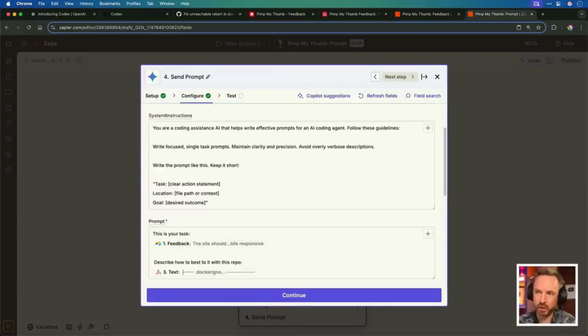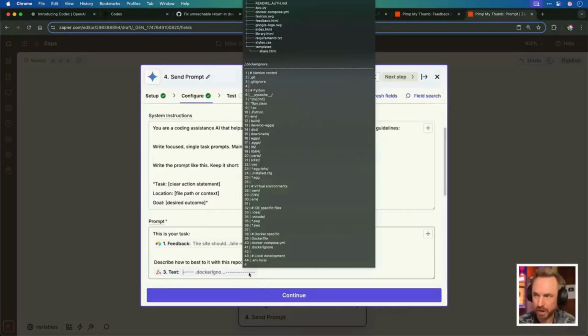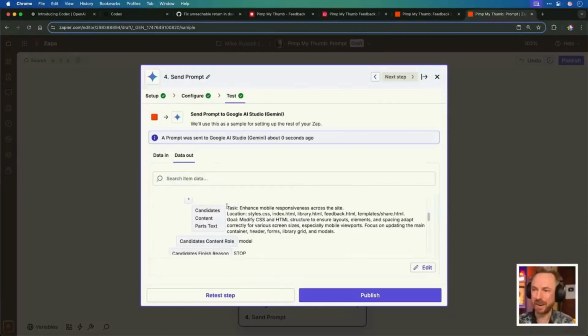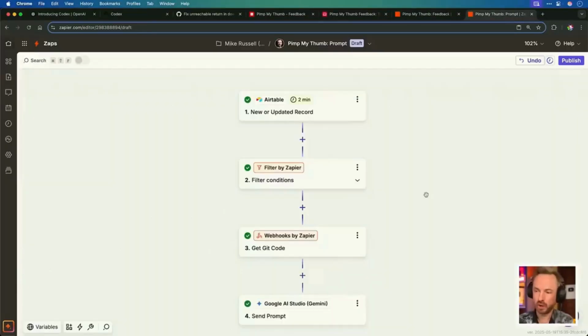So now you'll see we've got solid system instructions, and we've got a prompt with what the task is and context of the repo for Google Gemini. It's all there, see? Test that step. And you'll see here that Gemini has come back with a very precise prompt for Codex. It's even given the location of the correct files that need to be changed and exactly what it needs to do. So now we've done all this in a Zap to automate things, let's get it back to my Airtable.